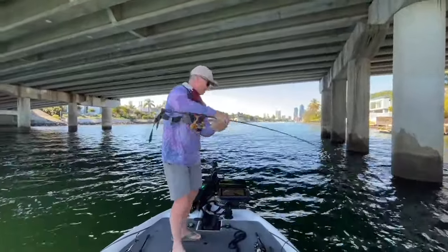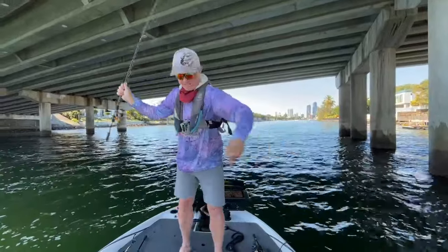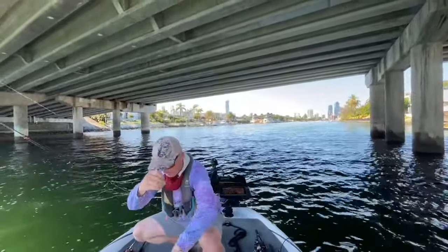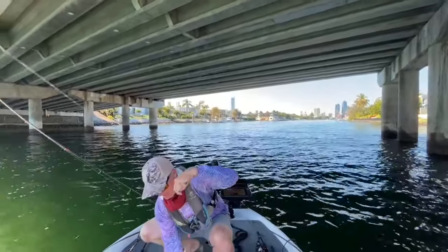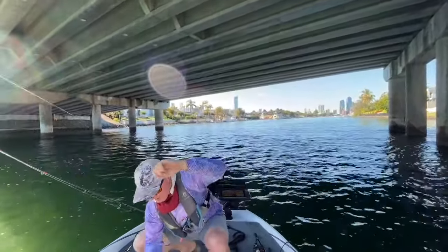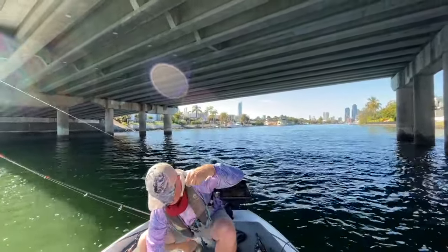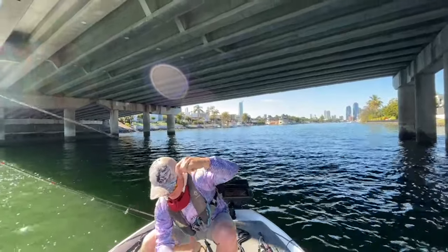Not a big one. Well, yes, it is. They all get bigger as they get on deck. Actually, he's fat, he's not long. I don't think he might be an upgrade. They're swimming the crab above the bottom next to the pylons. Come here, mate, come here.